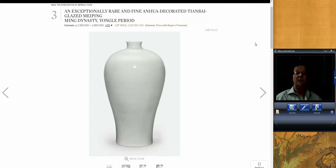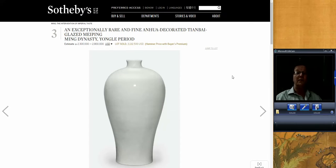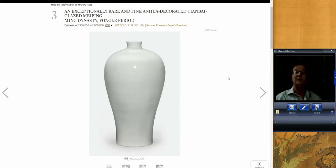The first one up, of course, is the Anhua decorated Qianbai Meiping vase in Yongle period. Very unusual. They call these sweet white vases. It's a Meiping. It did very well. It brought $3.1 million. It was around 12 inches tall. Christie's had one, I think in 2013, that did around the same price. These vases are very, very rare, and obviously command a big price.